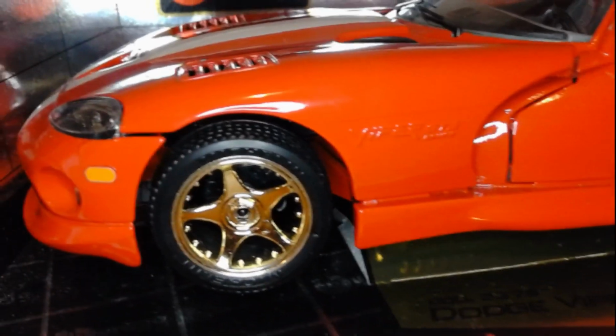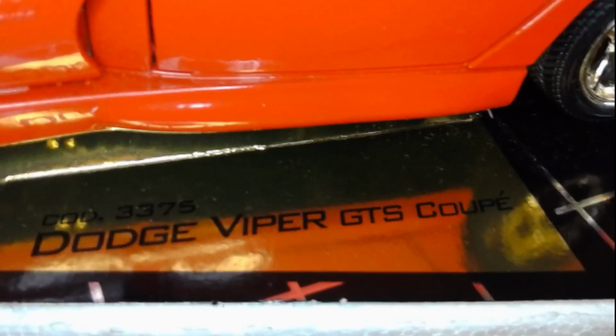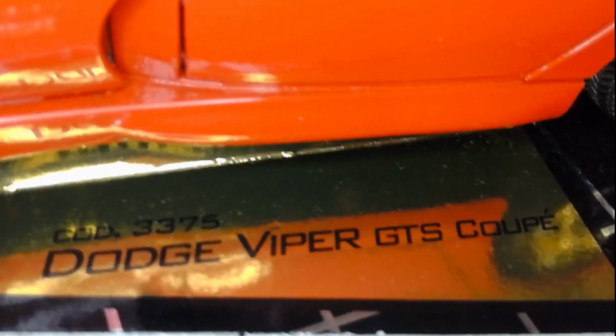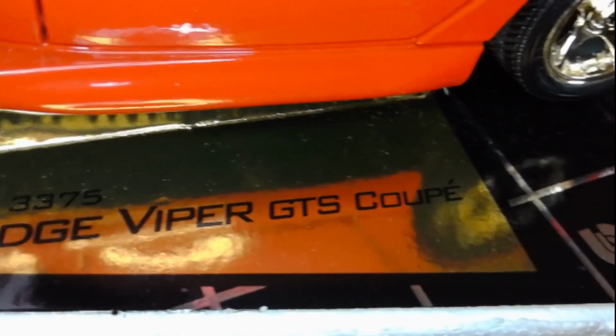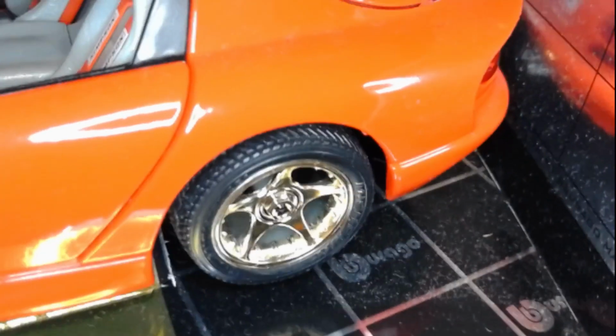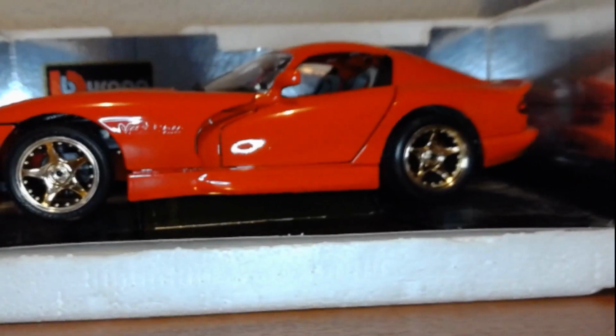desta parte que prende do carro, agora não me recordo o nome em português, vocês podem ver o nome novamente. Código, code 3375, Dodge Viper GTS Coupé. Yeah. Parece mesmo um stand de um carro. This looks like a car stand. Really cool. Let's take it out.